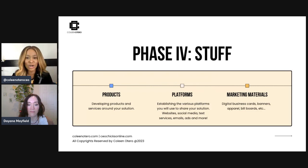Text services are huge. Text me for whatever. Are you offering free anything? Free downloads, free nuggets, anything that you can do to build that relationship with your followers on social media, whether you're doing paid ads, all of it. You got to take the time to look at your business. That's the stuff that is just not so sexy as creatives.